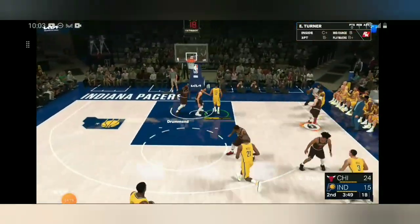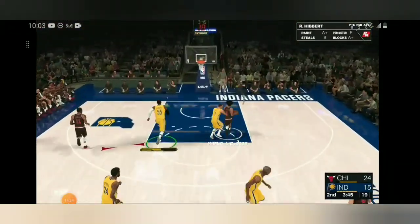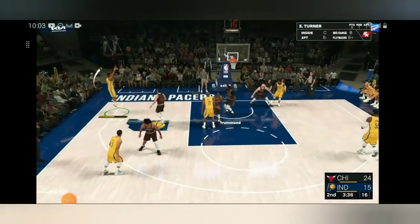Outside for George. Caruso with the ball. George picks him up. White. That one doesn't go. Excellent D there from Hill. Over in the corner, Turner. No good on the triple.